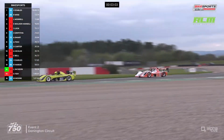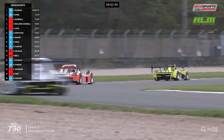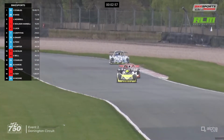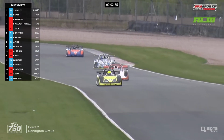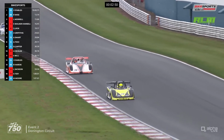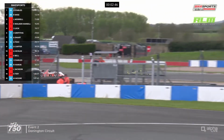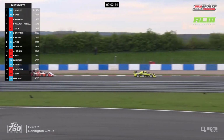Morel's gone a little bit quicker to get a bigger gap to Walker-Hansel, but Joe Locke on that previous lap was the quickest of those 3, but it's quite small increments between the 3 of them. Joe Stables' 1:29.57 was the best lap of the race. That is nearly a second outside Scott Mattel's lap record from this time last year. A year ago, Stables won 1 race and Mattel won the other, I think.